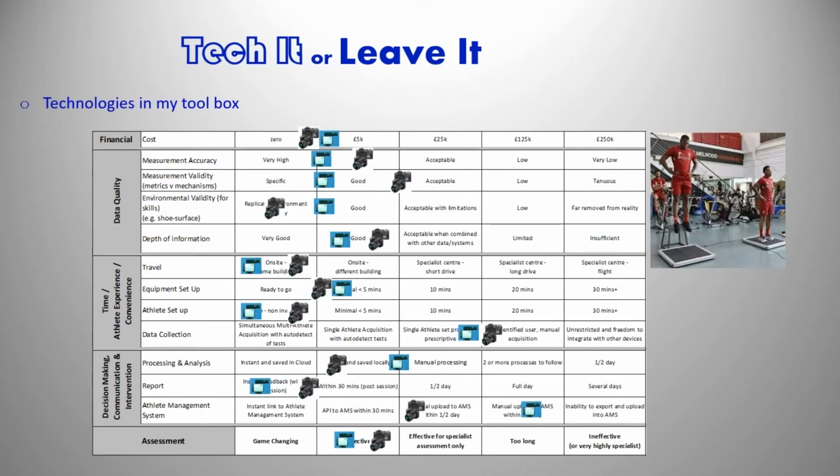Then we've got the force decks. Here we've got Liverpool using two systems side by side. So it actually does multi-athlete data capture all through one laptop, which is a first in the force platform world.